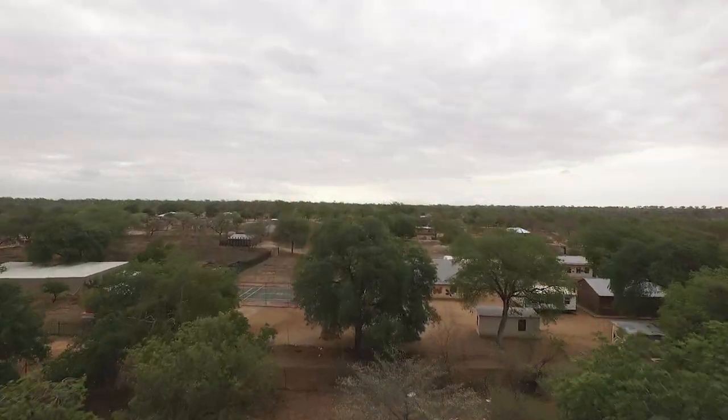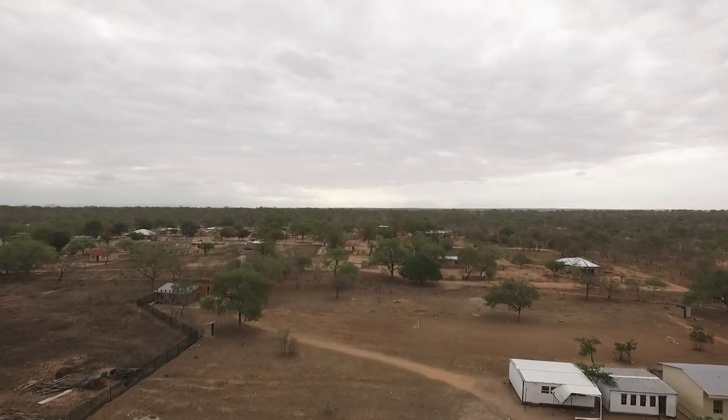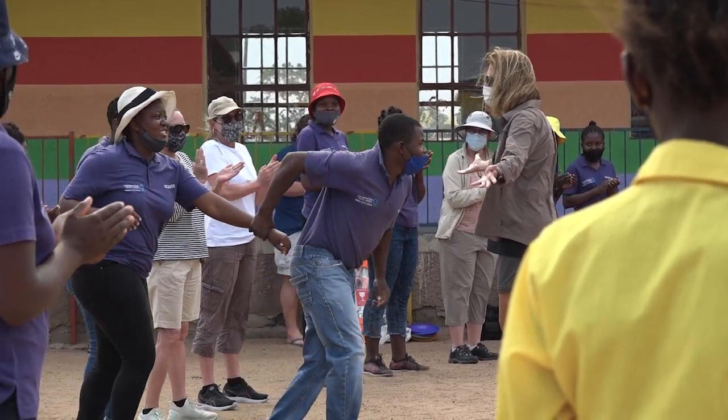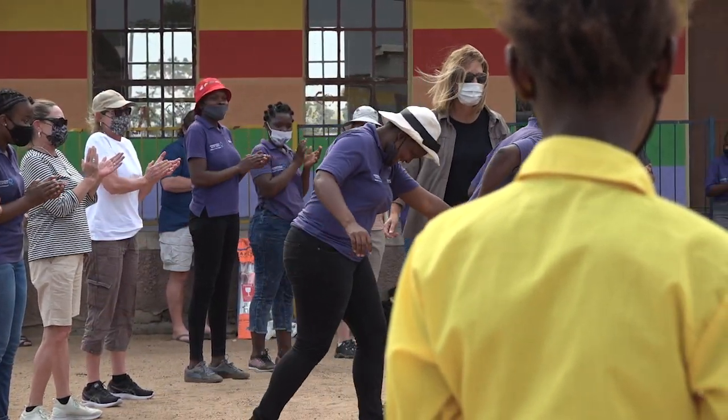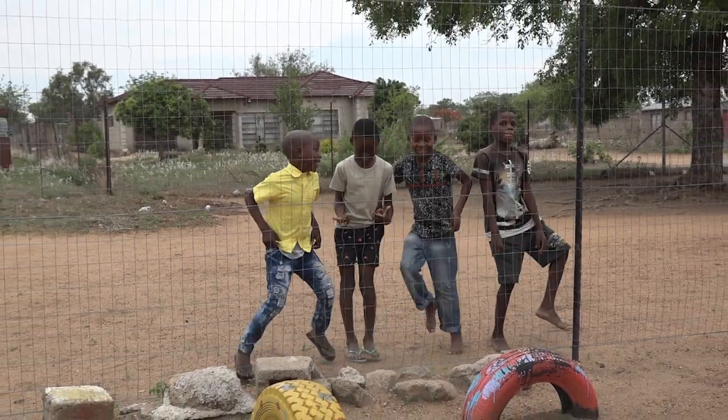Crucial, absolutely crucial. The conservation doesn't happen in a vacuum. If surrounding communities do not see the value in conserving land right next door to them, and if these surrounding communities are desperately poor, how could you expect them to buy into the idea of conserving? No conservation happens in a vacuum. All conserved areas are surrounded by humanity.